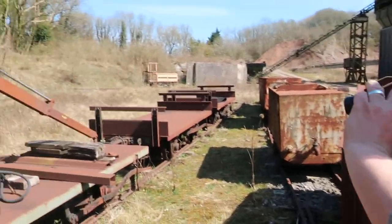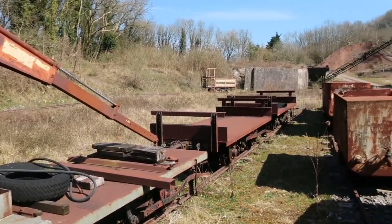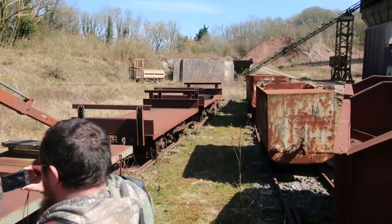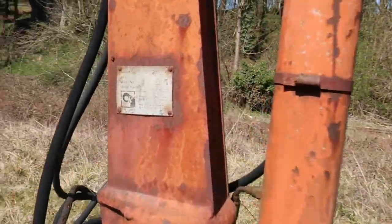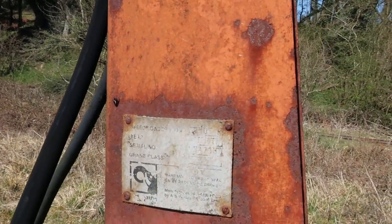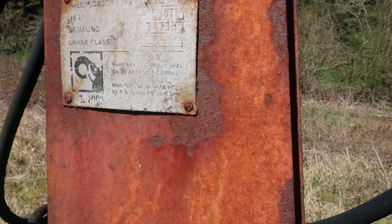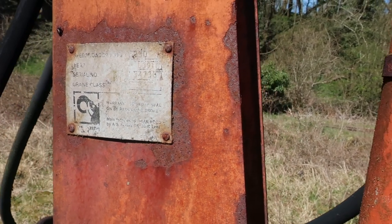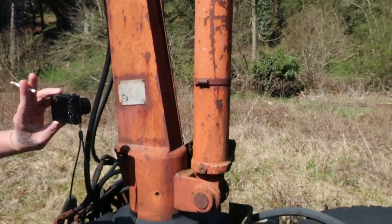This one looks a bit more modern. Oh, there's a tyre on it as well. How amazing is this? It's not World War II, this one, is it? 80s, yeah. Quite a modern tyre. Should say a serial number. It's a Hiab as well. Well, what's the serial number? 347. So we've got speed, 38. Loads, 230. Year, L39. I'm not sure what that means. Serial number 34738. Hiab.